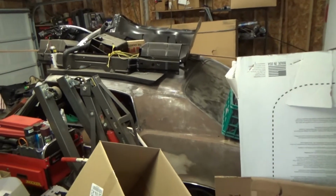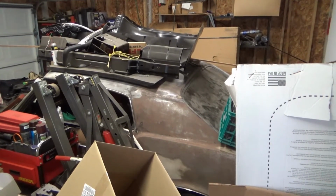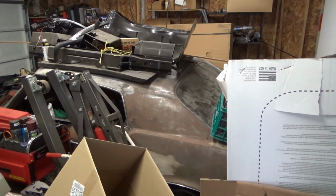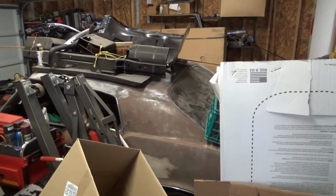So she's buried in here. This is not the body I will be building. This one will actually get hauled out of here, and maybe I'll offer it up to the guy who I bought the wheels from. Get that one out at the brother's place. That we'll use this one for parts, essentially.